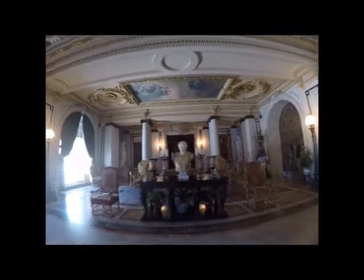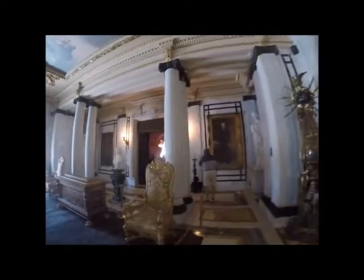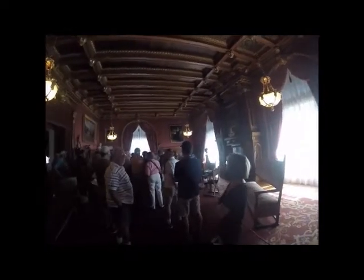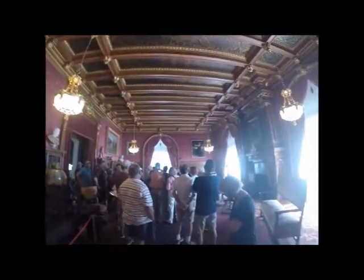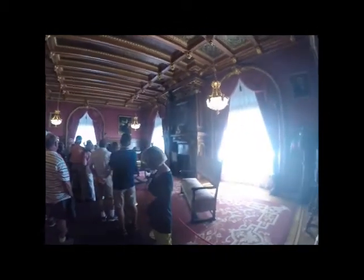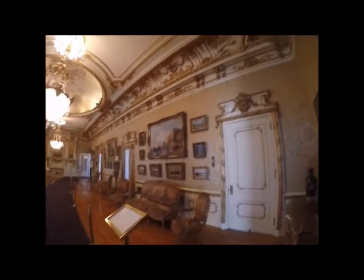That's a bust of Caesar. And up on the wall we have a portrait of Henry Flagler himself. We've just left the library and now we're in the music hall, which is attached to it.